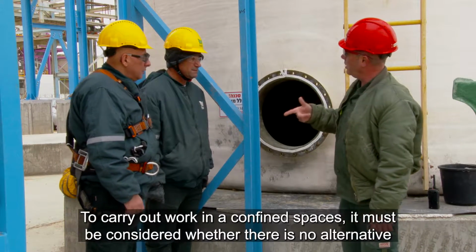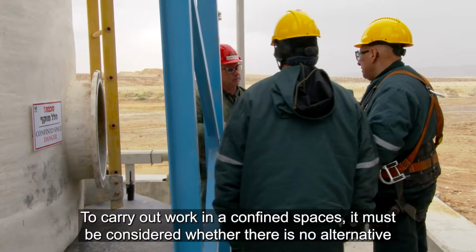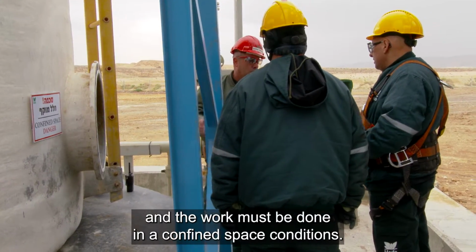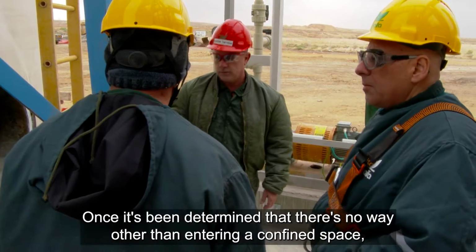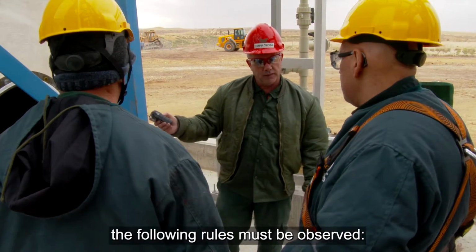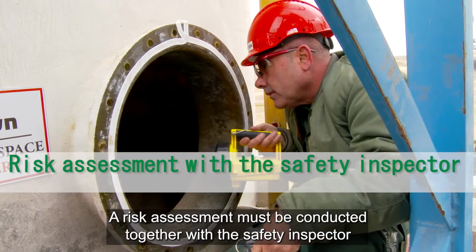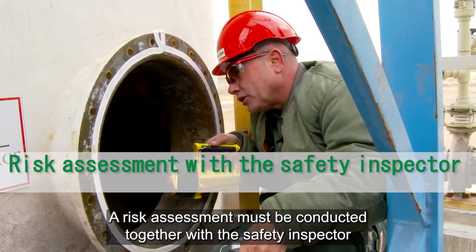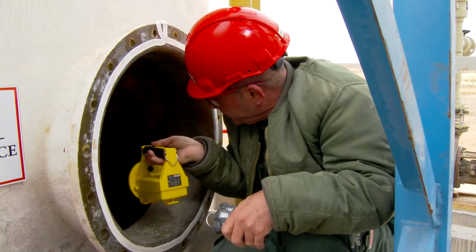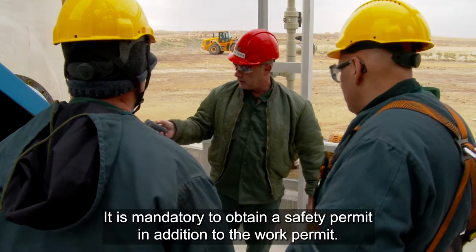To carry out work in confined spaces, it must be considered whether there are no alternatives, and the work must be done in confined space conditions. Once it's been determined that there's no way other than entering a confined space, the following rules must be observed. A risk assessment must be conducted together with the safety inspector, and the inspector must brief about the risks that exist. It is mandatory to obtain a safety permit in addition to the work permit.